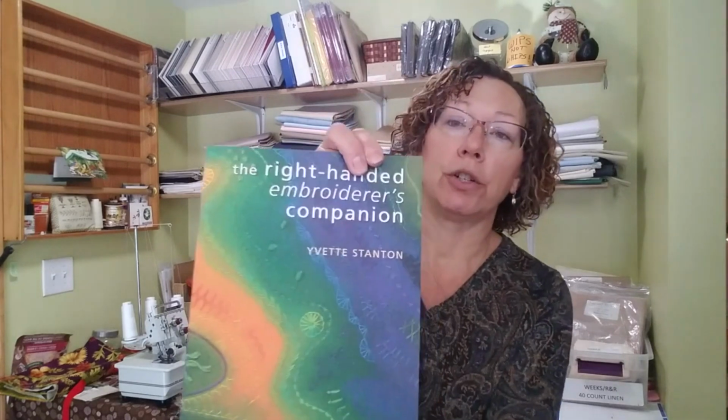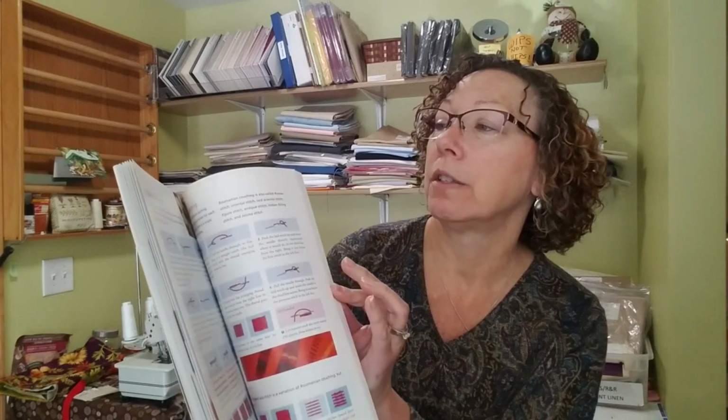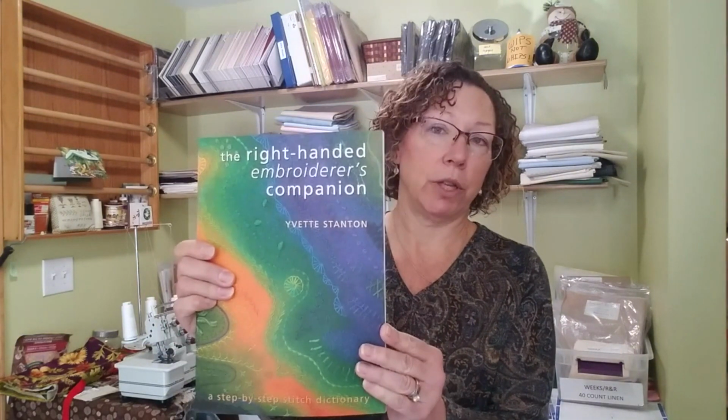So this one is by Yvette Stanton, and it's called the Right-Handed Embroider's Companion. It's a wonderful book filled with different stitch guides, different stitches like buttonhole, cable chain stitch, cable plate stitch, twisted chain stitch. There's all kinds of different couching, of course, cross stitches in there, two-sided Italian two-sided cross stitch, rice stitch, Algerian eyelet. I mean, it's just loaded with different stitches and pictures, very detailed pictures of how to complete some of these stitches. So we have this in the shop. If you are interested, you want to, like I said, expand your library a little bit, this is a terrific resource.